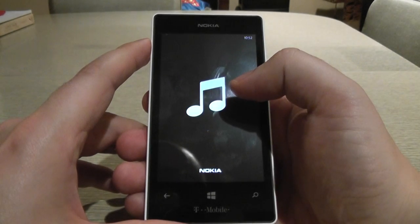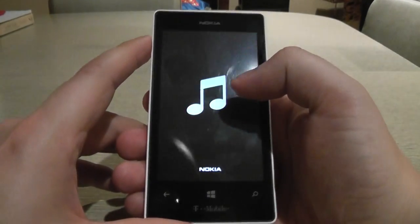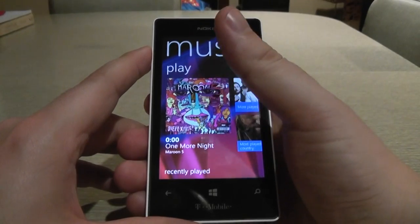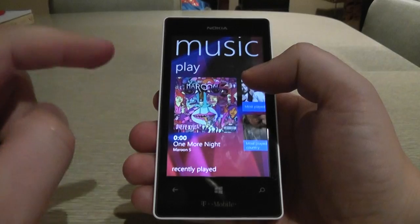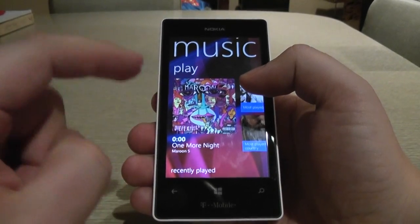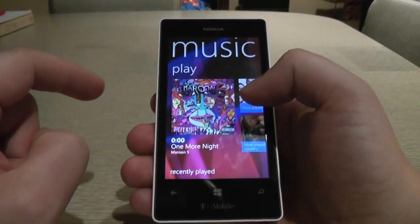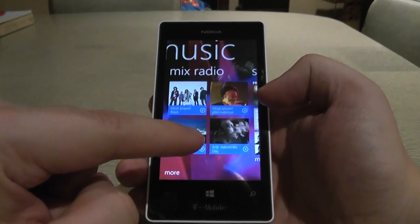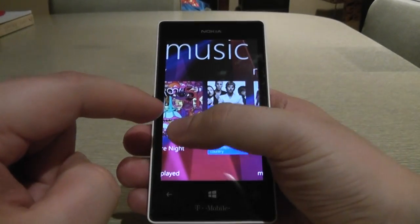It's like Pandora. If you know what Pandora is, it's a streaming deal where you can pay for no commercials, or have a free version with free music but with commercials. Interestingly, on Windows Phone 8, there are no commercials on Pandora until the end of the year, even in the free version. But the thing with Nokia Music is, basically, you can download your stations.